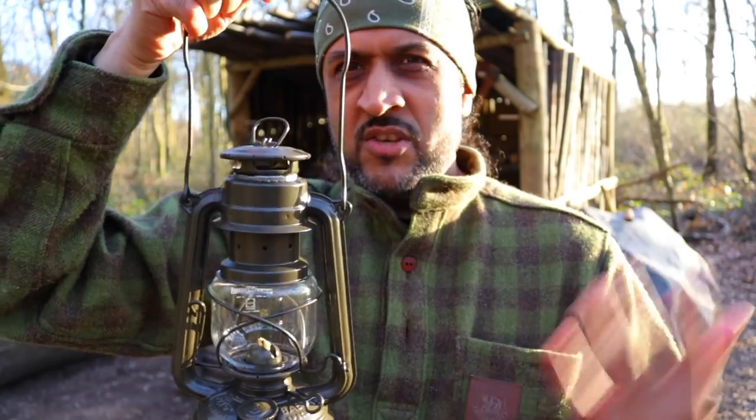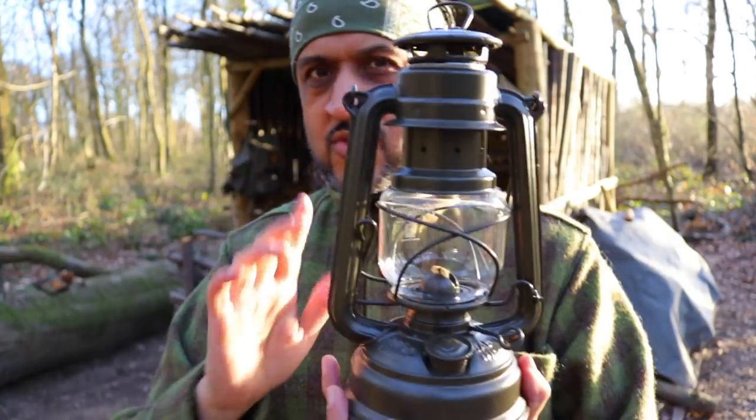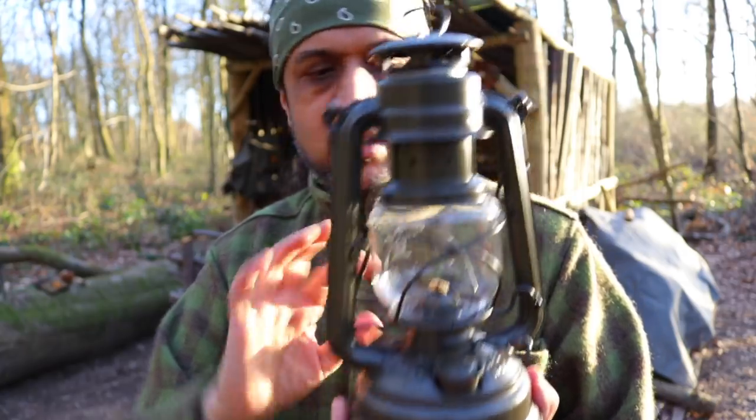Now it's a bit of a shame, it's still light now, otherwise I would have lit these up, but I wanted to get the dowels up specifically for these. And so I can't wait, as it starts to get dark now and I start doing wild camps, to actually get these lit up.